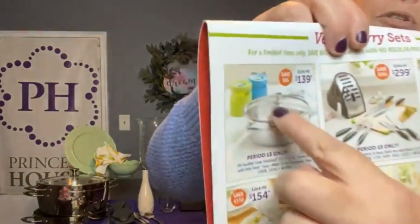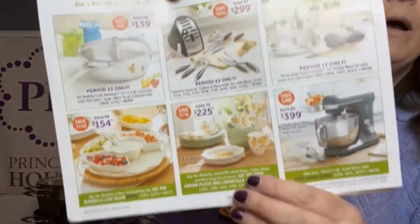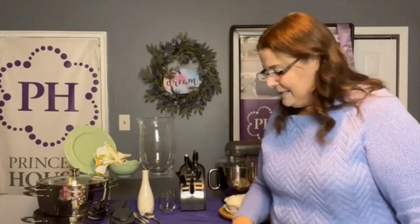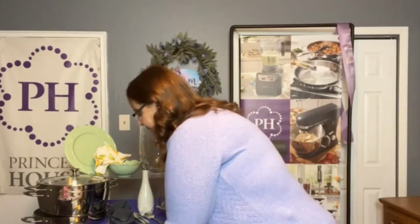So I'm gonna show you that. I don't have the soup containers. And then the one item that I didn't show you because I don't have it is the spreader spoon. So there's lots of items for you to take advantage of. They extended one last item. This is the last month that we're going to be able to get it at this price.